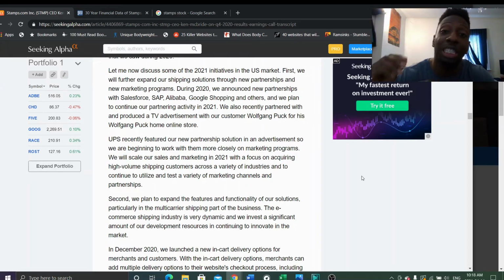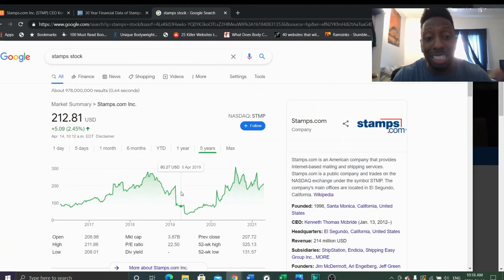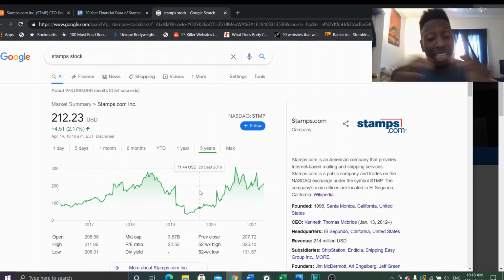And if these relationships go sour, look what happened when the relationship went sour. It dropped like 60-70%, from 271 all the way to $40. So you can see if a relationship goes sour with Stamps.com, it's a huge negative which can cripple the stock. So guys, if you invest in this company, you've got to be aware. So do your own investing research when you're looking at Stamps.com, right? I got in around 190. I thought that was very cheap, but if it goes down more, I'm going to be investing more in this company.